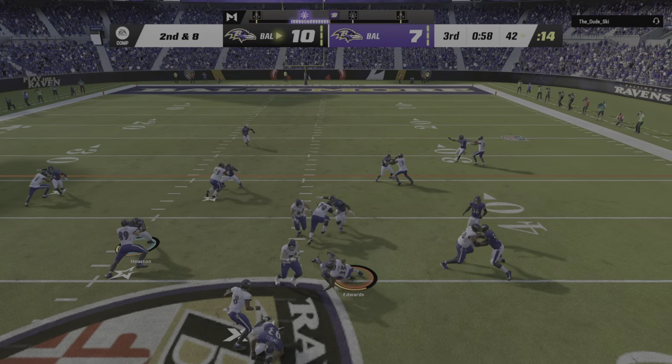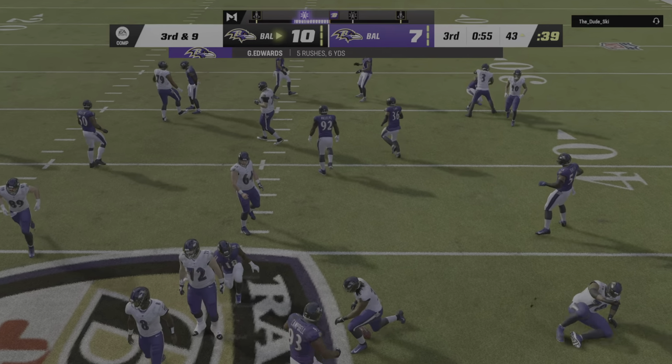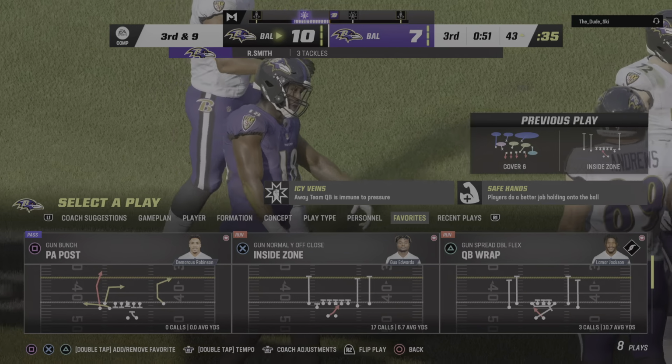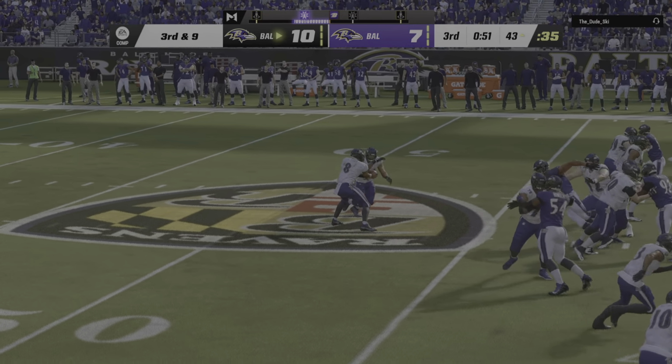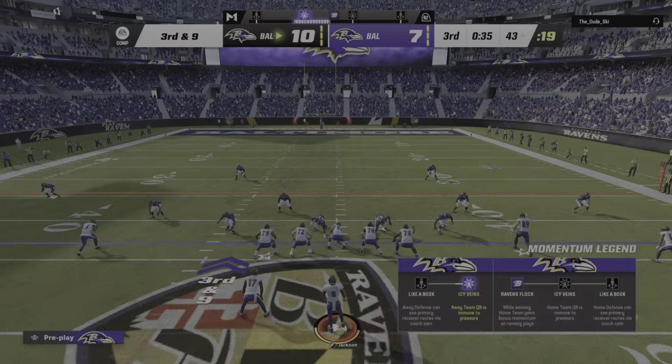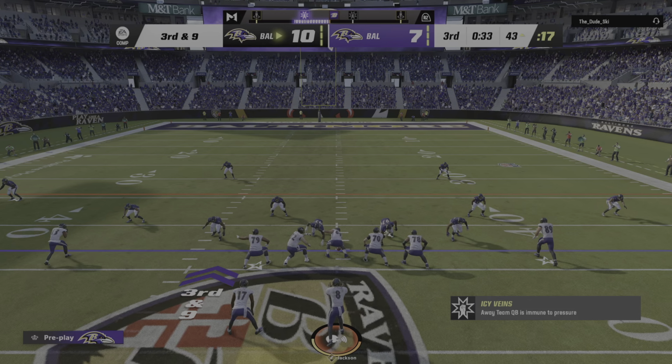Again, it's Edwards. And this time they were ready for him as they'll stop him right at the line of scrimmage. A yard in the wrong direction makes third down tougher. Third down and 9. This defense is just flat getting after it. They have not given up much of anything in the run game. Case in point right there.